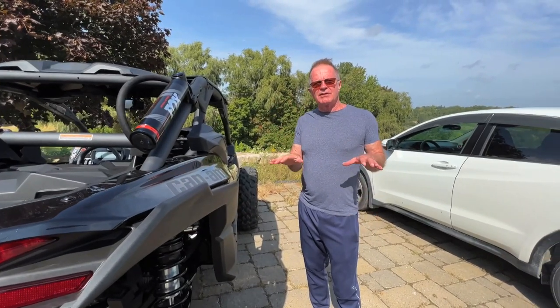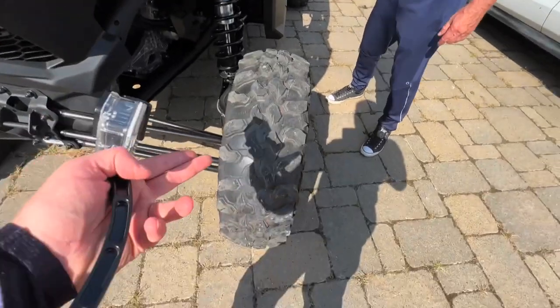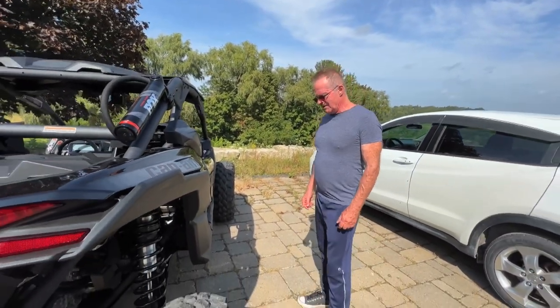Did you actually have it to the floor? That was to the floor. 4x4 to the floor. Okay. So I think if I put some racing slicks on this, it might wheelie. I don't know. It was pretty wild.